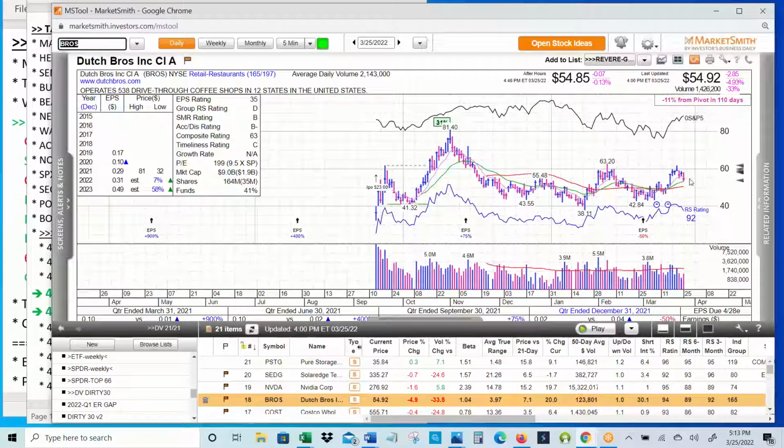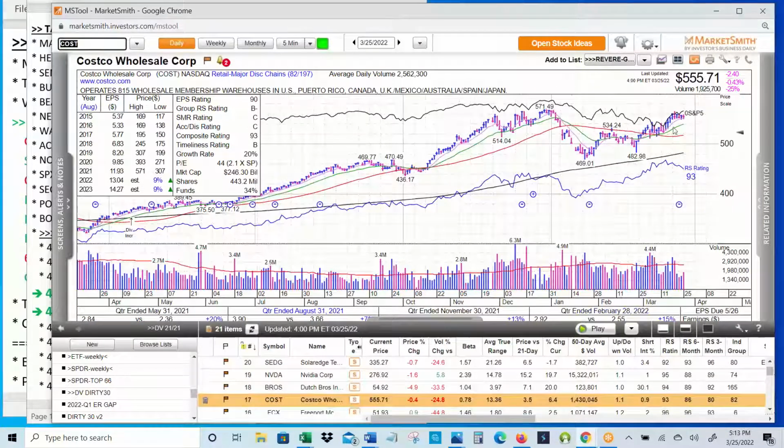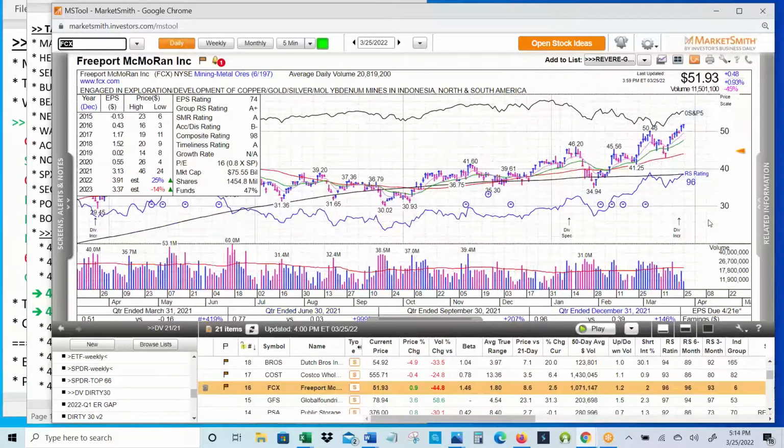You can see some nice buying here about a week and a half ago. Bounced off the 21-day exactly like we want to. We plan to add to this position aggressively if it does get above the 60 level. Costco, just in a nice, tight, low volume range. Lack of relative strength over the last 2 weeks, but still looking fine.